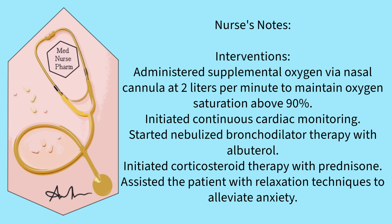Started nebulized bronchodilator therapy with albuterol. Initiated corticosteroid therapy with prednisone. Assisted the patient with relaxation techniques to alleviate anxiety.